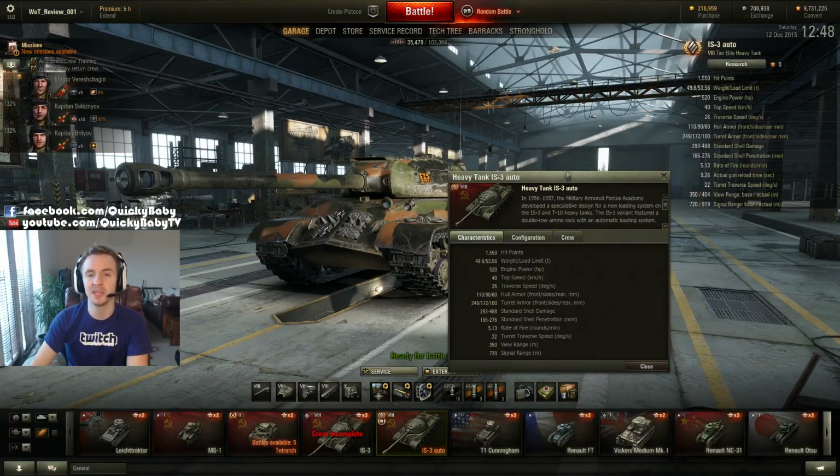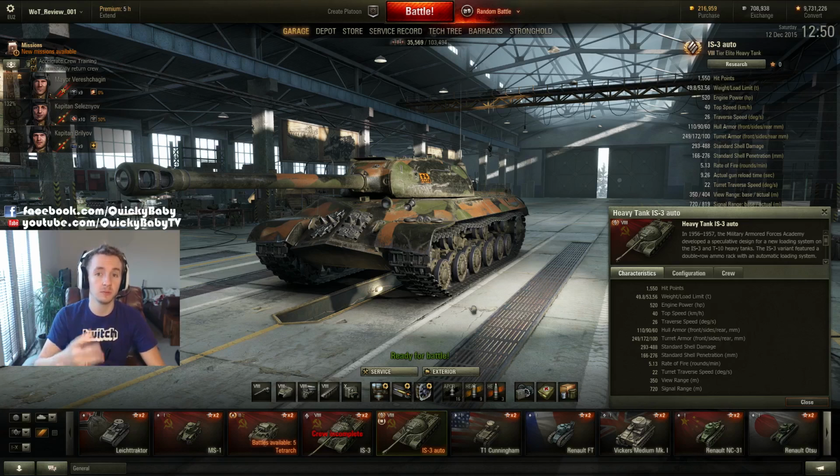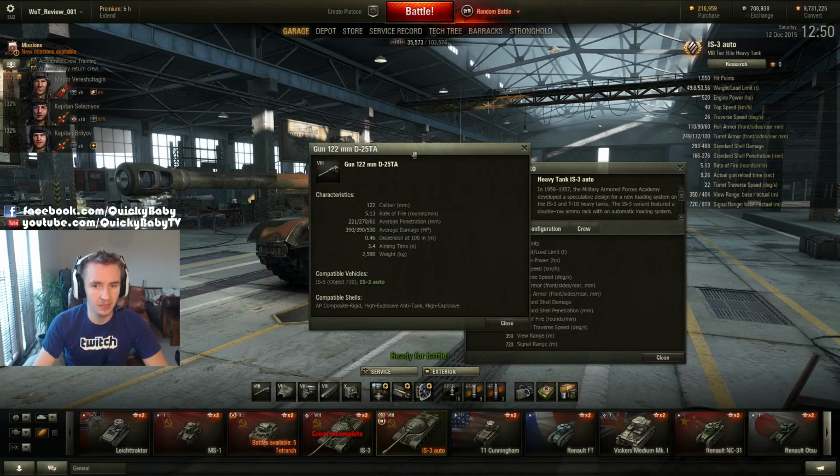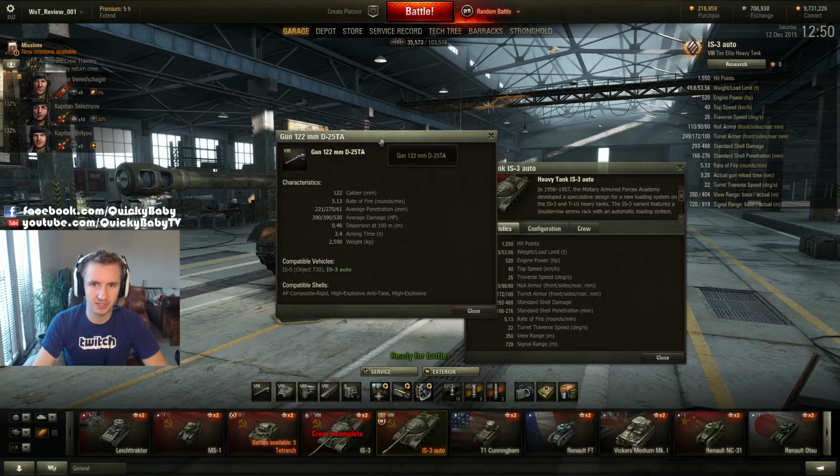So firstly, there's something very important to highlight. The name in the garage is currently IS-3 Auto. Wargaming have told me that this will be changed to IS-3A to avoid confusion of the tank. And that's because while this is called the IS-3 Auto, it doesn't have an autoloader. It has a 122mm single-shot main armament that is special in its own way, as I will highlight later on.